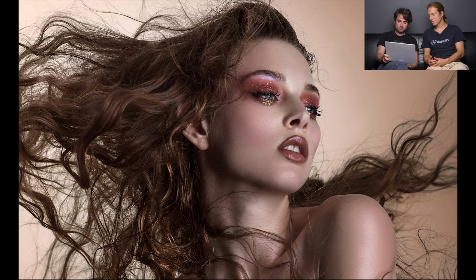I see what the photographer's trying to do with the hair going everywhere. I kind of like it. It is crazy, but I like the juxtaposition of the crazy hair and then the makeup on the face, which is very detailed. It's hard for me to say that this doesn't belong in your portfolio. I think this shows capability to do some cool stuff.